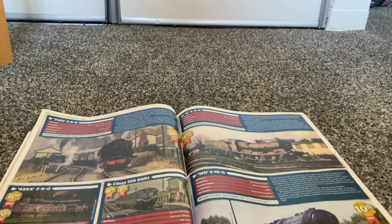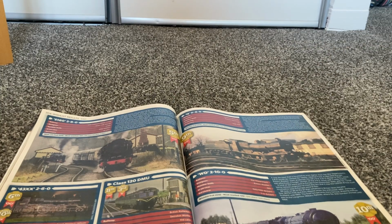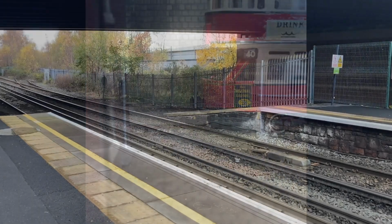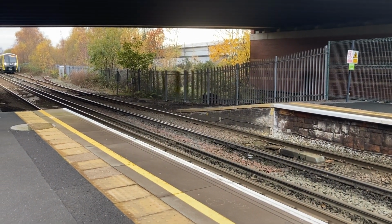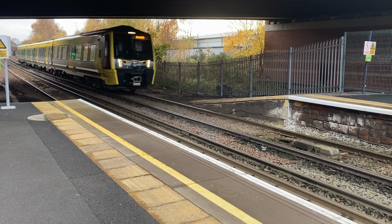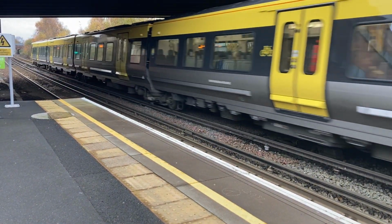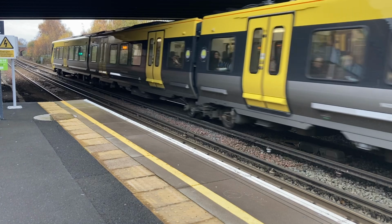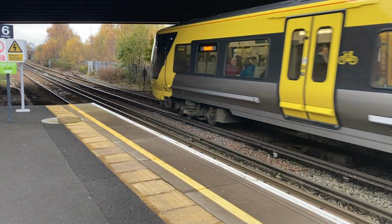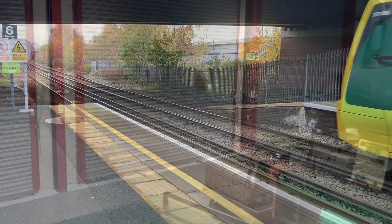Now that got me thinking, if I was to do this, what models would I want to see in ready to run? So, let's get into that. I'm going to start with one that I think would be cool, but won't make any sense. These are the new Merseyrail 777s. They're brand new, and they don't have much of a cult following, and they're really specific to one line, i.e. the Merseyrail Metro system. So that wouldn't make any sense to make ready to run. They're brand new, so they don't have much of a following yet. They're not culturally important to the nation, although I suspect they will be for Merseyside going forward.